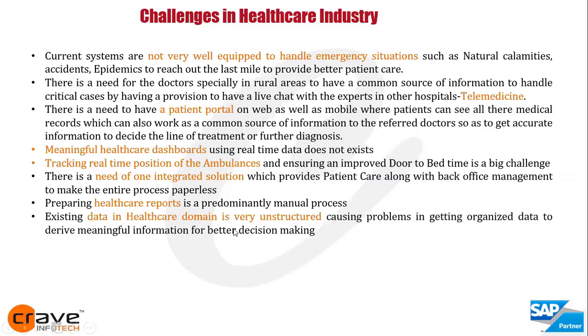With this, we would like to present our IHMS solution, Crave Integrated Hospital Management Solution, and I request Kalpana to share her screen and present the solution. Thank you, Murli.